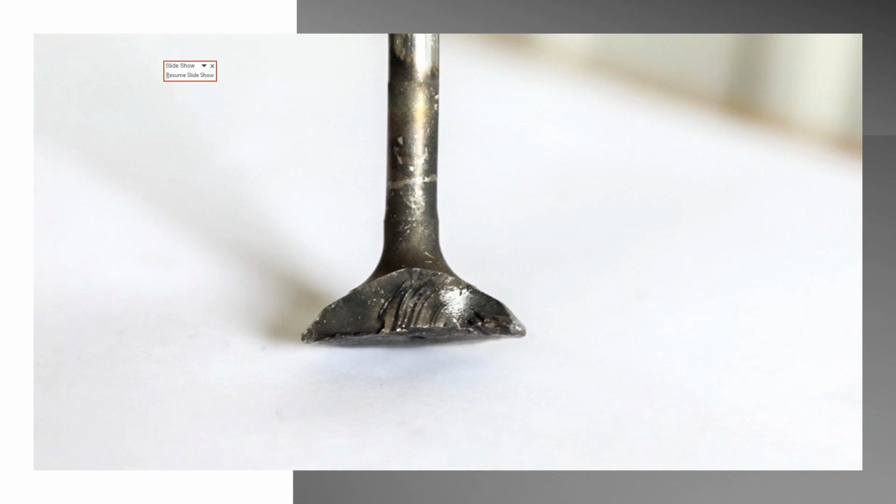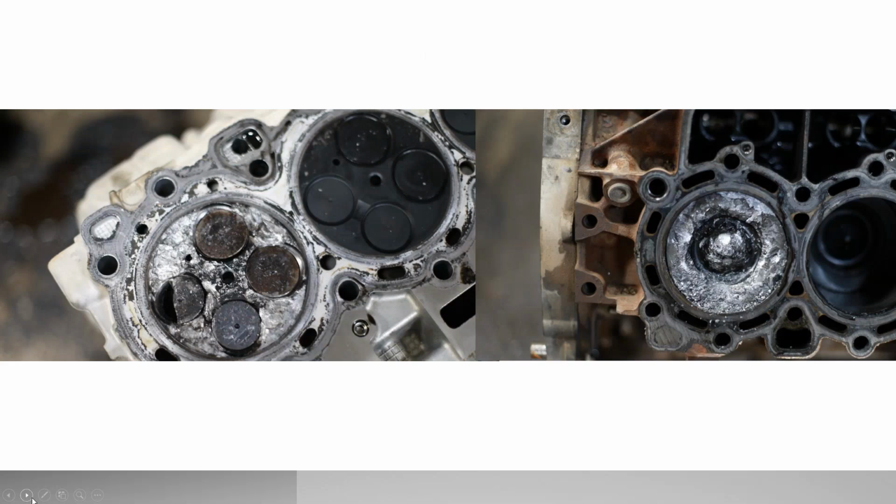Something else that they did, and I don't know that I've got a slide for it. Well, I do have one here. It's not exactly a great picture for this, but maybe you can look at the other one over here. Of course, this is the effects of the failed exhaust valve. And we see what happened when that happens. It's just obviously catastrophic failure.